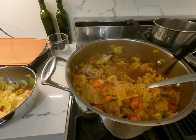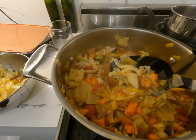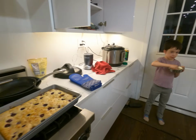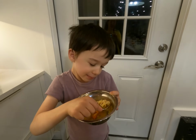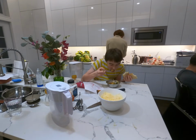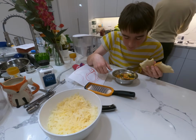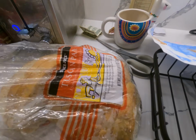So here's the finished product, and here's the noodles we use. We get these at Trader Joe's. They're just kind of a more rustic noodle. And do you like it? Yeah, all the kids like it. It has a lot of flavor. And then we always have some bread with it, and we put Parmesan cheese on top. This is the kind of bread we're having with it. Tuscan pane.